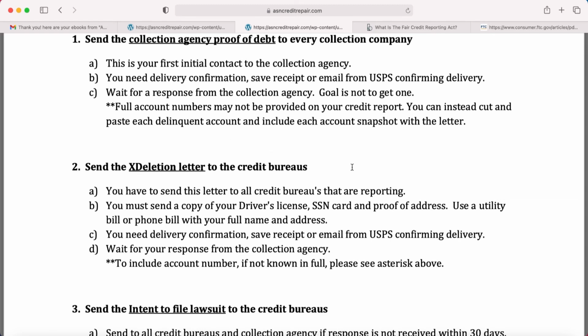Now, when you send any letters, you want to get it notarized if possible. Also, send it through your local post office and request it to be given to you with a tracking number. Well, deliver it, and for them to give you a tracking number so that you can track and make sure that the letter has reached the credit bureaus, because you want to stay on top of this stuff.